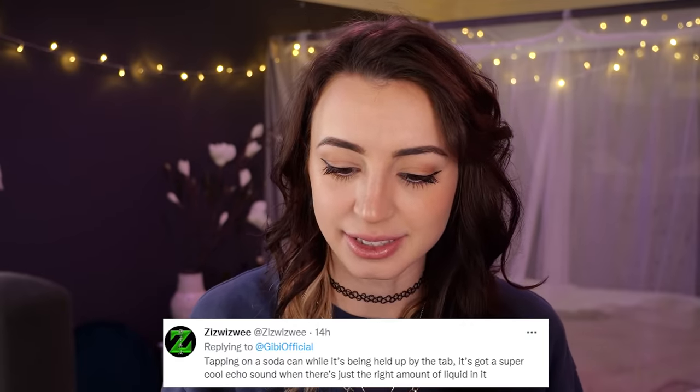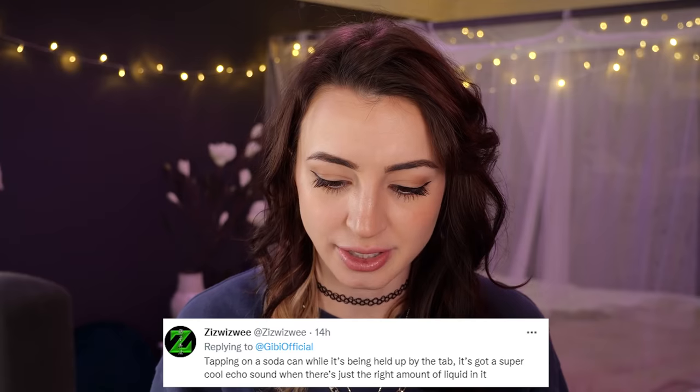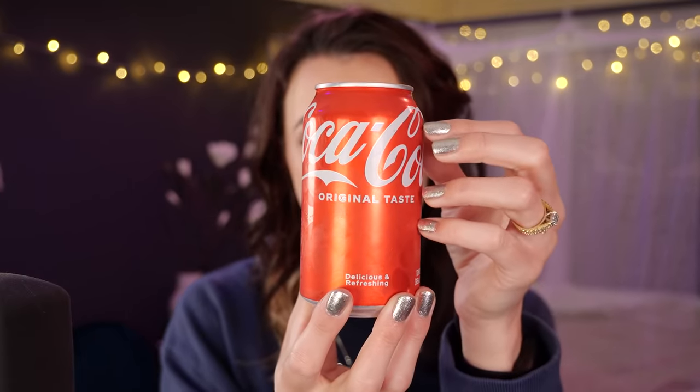And I wanted to start with this one. Tapping on a soda can while it's being held up by the tab. It's got a super cool echo sound when there's just the right amount of liquid in it. I don't know what the right amount of liquid is, so we're gonna have to find out, I guess. I have two cans. One, the classic. You say soda can? Is this what pops into your head? 'Cause same.